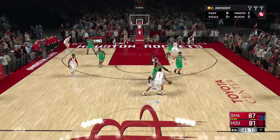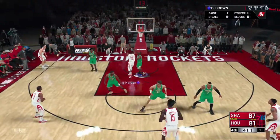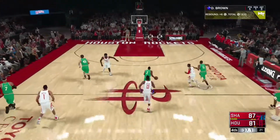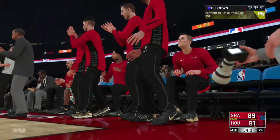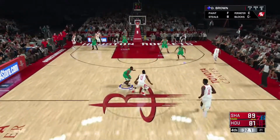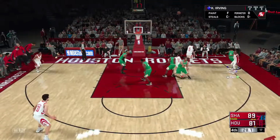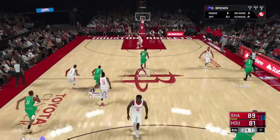Paul kicks to Ariza. Pass to Harden. It's hauled in by Brown. And here comes Brown, leading the fast break. And Brown throws it down. Just terrific determination. First, compiling the lead, and now building on it. Oh, man, and this is late in the game. It's tough for a team to come back. Everything has to fall into place.